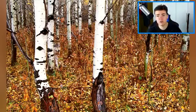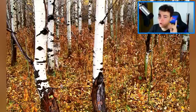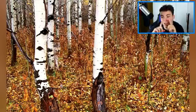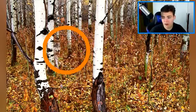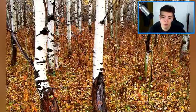Right, this one's just a normal forest, and if you're colorblind, this will be a lot easier for you, but if you're not, then you may or may not have spotted the wolf in this photo. That is right, there's actually a wolf in this photo, and if you haven't already found it, then pause the video and find it. But I'm going to circle where the wolf is right now, and I don't know why, but it is actually really hidden and pretty hard to find in this photo. But if you did find it pretty quickly, then props to you, okay?